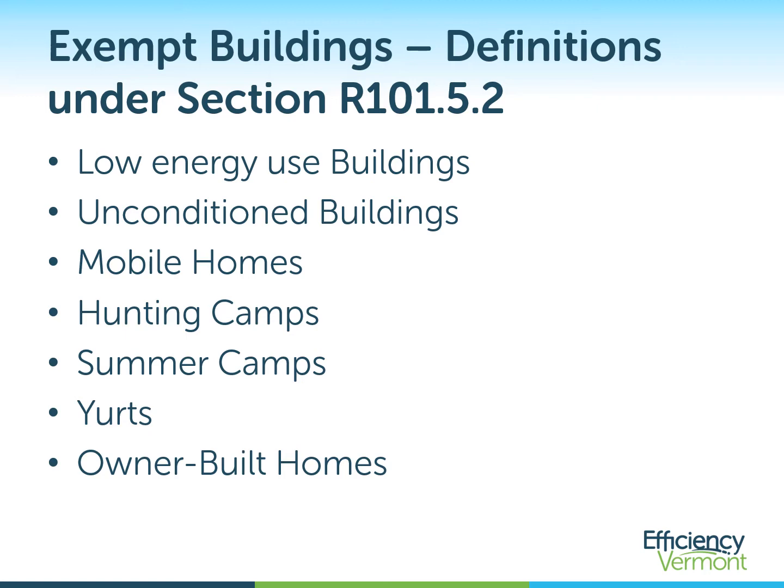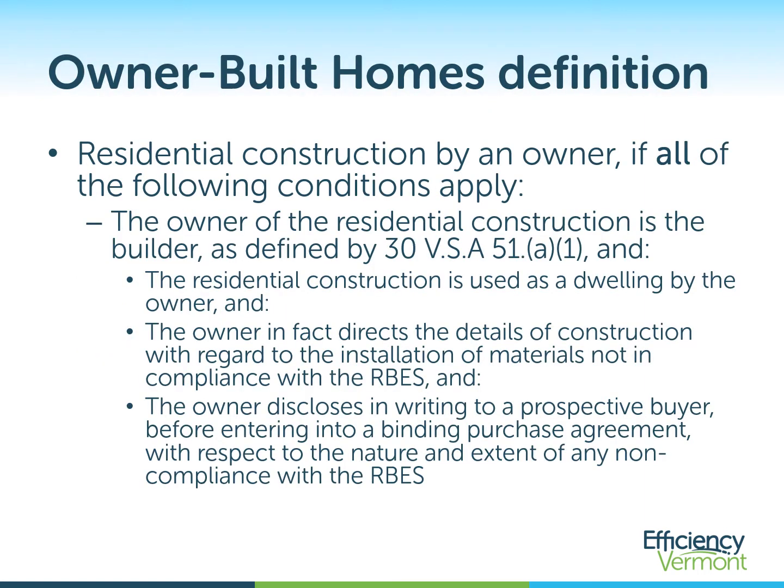Summer camps similarly, so this would again be a similar unconditioned building. As it specifically applies to this, any buildings that do not have fully distributed heating equipment in them. Yurts have their own exception, and older owner-built homes. There is an exemption for owner-built homes to not comply fully with the rule of the RBES code under the strict conditions that are put forth in this section.